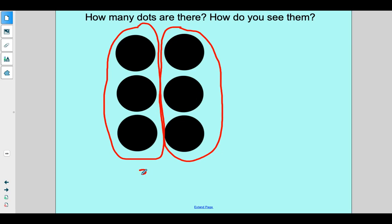Maybe you used your fingers to help you count. 3 plus 3 makes 6. Maybe some of you thought about it like that. Okay, I have one more guess. Let's see.